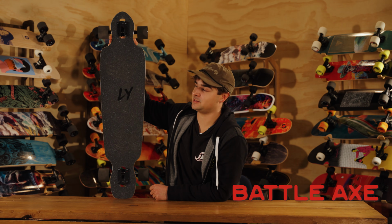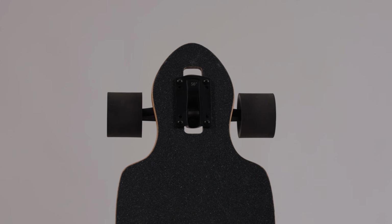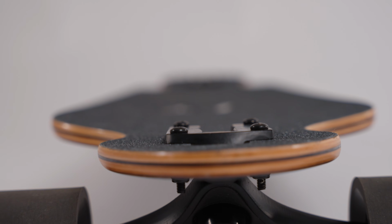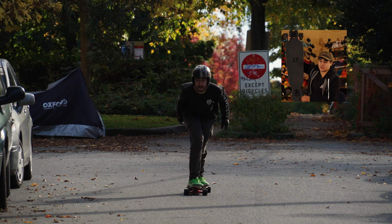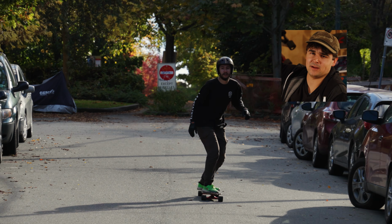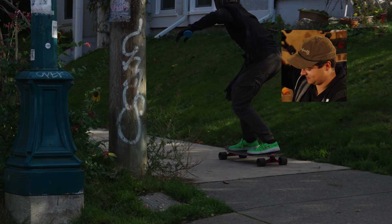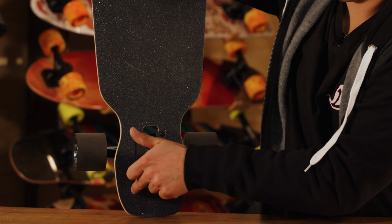Next is the Battle Axe. This board is a living legend. It's a traditional pintail shape with drop-through mounted trucks, making it more stable, with concave that widens toward the front for better weight distribution. I know what you're thinking, Clayton, that doesn't look like a pintail, but use your imagination. Just imagine we just cut the excess stuff off there.